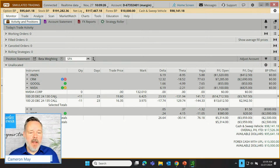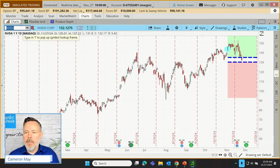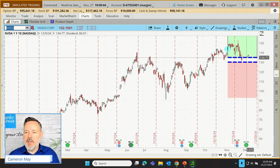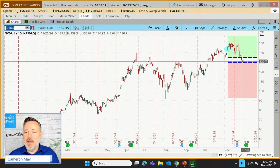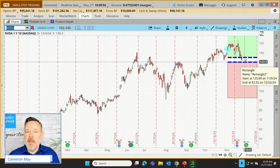NVIDIA, we have a long call vertical, bought the 130 calls, sold the 135 calls. We'd like to be above 135. Stock is at 132 right now. So with NVIDIA, here was where we'd like to be, up above our strikes. There are two lines here representing our two strikes. We'd like to be up here. Ouch, we've actually slipped down into our vertical spread.